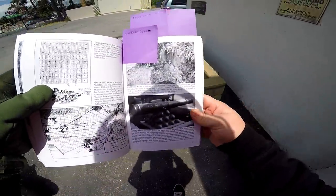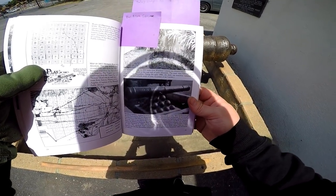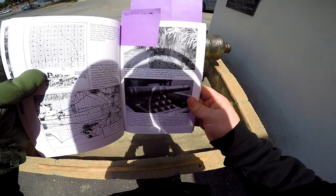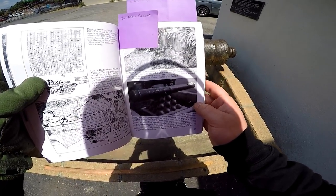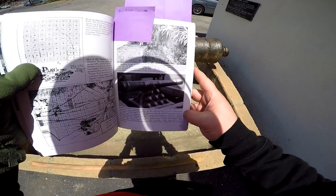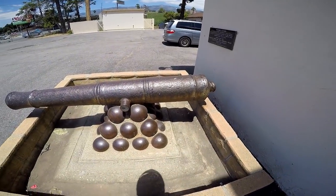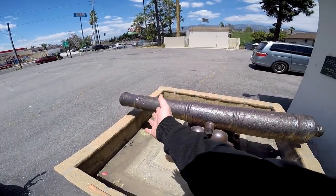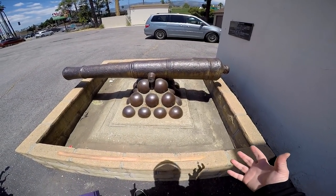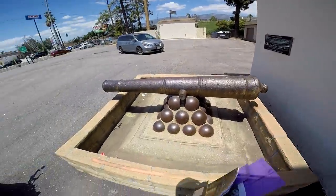Here she is, look, there's the cannon right there. And this thing was literally stolen from the Mexicans during the Mexican-American War, and it warded off pirates who had been raiding sections of the coast. Ooh, how cool is that? And it's literally the original cannon right here. That is so cool, and just imagine the history this thing has in it.